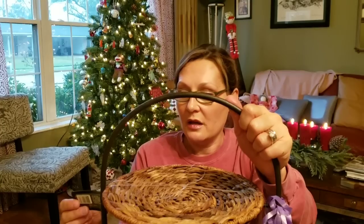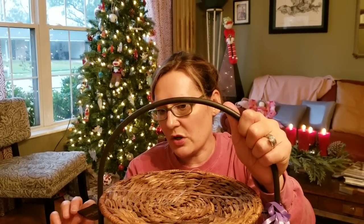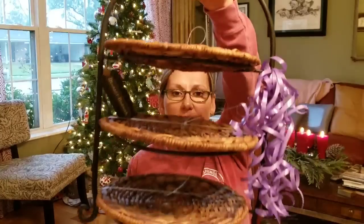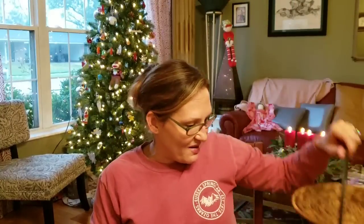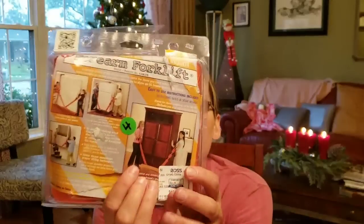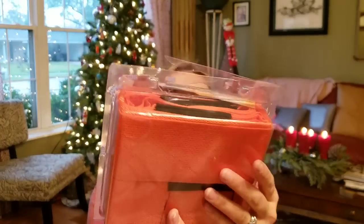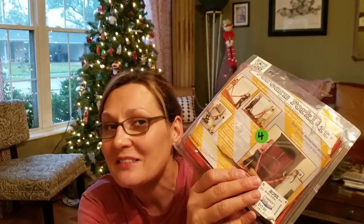And this is from Market Bazaar at Target, I believe. Yeah, this is a Target item. It's a plate stand. It's brand new. I'm not really sure what I'm going to do with it, but I just liked it. And then the final thing from the estate sale, I think that we're keeping, is this forearm forklift, which my husband was super excited about. It was $2. And it's one of those things you put underneath the pieces of furniture to lift them. And so I'm not sure what we're moving or lifting, but if we need it, now we have these.